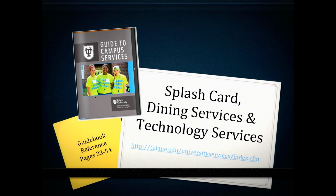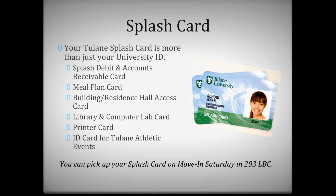Next, we're going to talk a little bit about your splash card, dining services, and our technology services at Tulane. So your splash card is your Tulane University ID, but it's also your lifeline for Tulane. It has a lot of different things that you need. I always say to have it on you at all times. I keep it in my wallet behind my state ID with me at all times, so I can always be prepared.